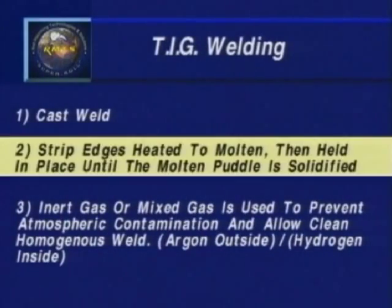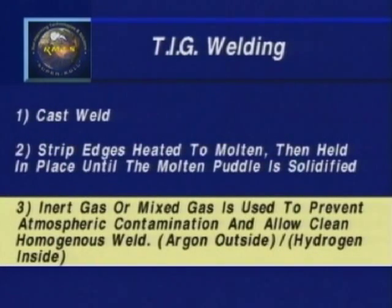Now, strip edges are heated to molten, and they hold until the molten puddle is solidified, which I just kind of said. I read that slide for you a little bit to make sure you read along with me, because I want you to understand how that works. I'm sure most of you are already making TIG welds, and that's good. You should be doing that. But you should know why and how come, and it'll make a better operator out of you. Okay, so inert gas or gas mix is used to prevent atmospheric contamination, as we talked about, some types of oxidation, that type of stuff. It allows a clean homogeneous weld, argon outside, hydrogen inside.